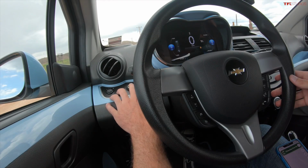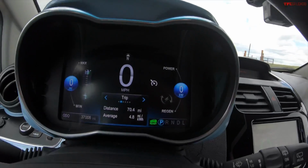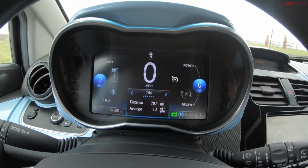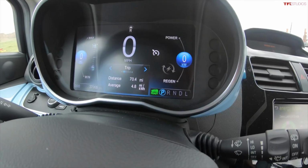Battery saver active. 70.4 miles, baby. It's a total mile. Andre, 70.4. You did better than both was expected. Dude, that's nuts. And look at that average, 4.8 miles per kilowatt hour. There's nothing in the battery.